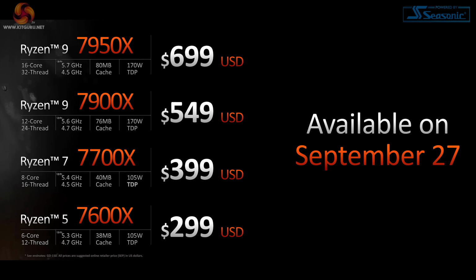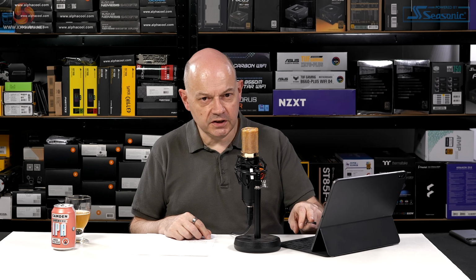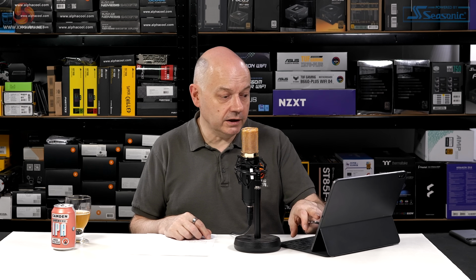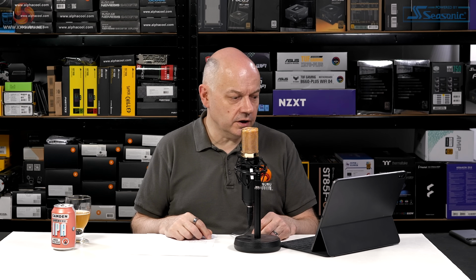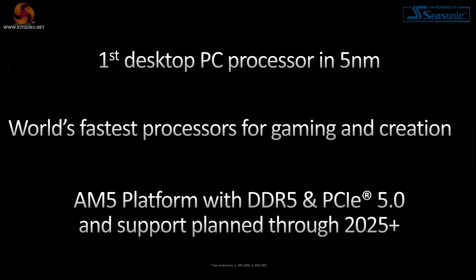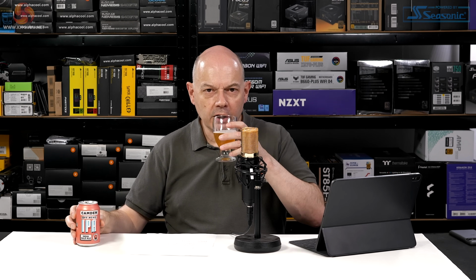But at the top end, it looks to me like Ryzen 9 7950X is going to stomp all over the new Core i9. A declaration from AMD: first desktop PC processor in 5nm, world's fastest processors for gaming and creation. Define fastest, stompiest, very likely. Fastest actual clock speed? No, that's not true, I shouldn't think. AM5 platform with DDR5 PCI Express Gen 5 storage, yes indeed, and support planned through 2025 plus. As we take another sip of sweet, sweet Camden IPA.